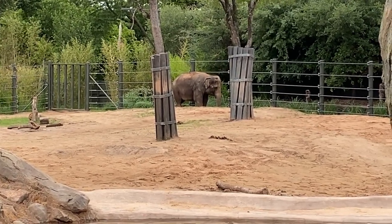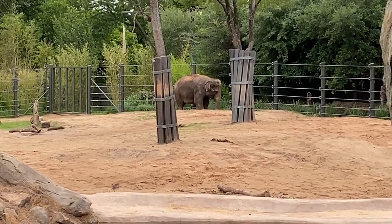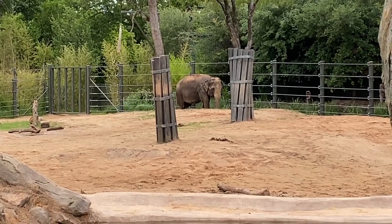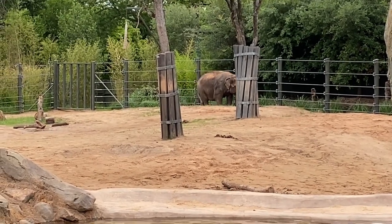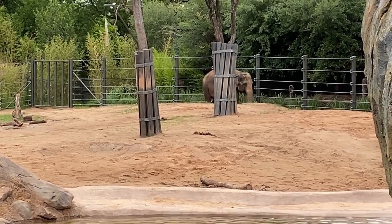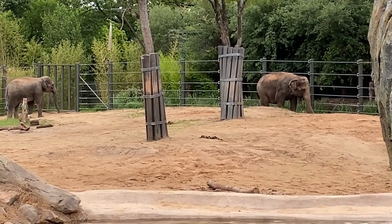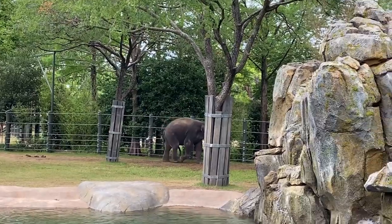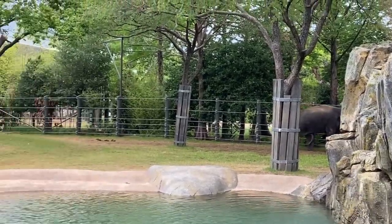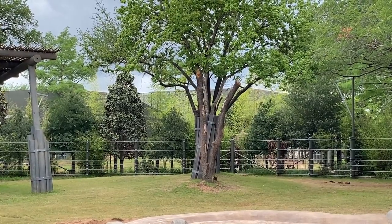Haley's my elephant girl. She loved elephants as a little kid. She still likes them. We used to get her all kinds of stuffed animals, and her newborn blankie that I got from my friend was an elephant. That kind of started the whole elephant craze. We've got the Asian elephant walking right by the rock, and then the African elephants are in the back there behind that fencing.